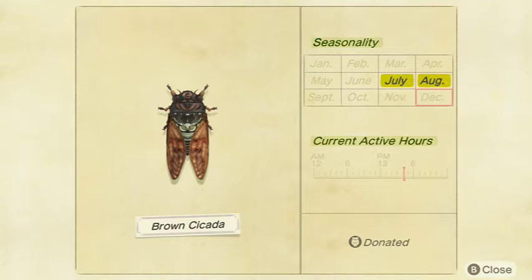Most of the cicadas aren't that rare. There's really only the cicada shell that is rare. The brown cicada, the robust cicada, the giant cicada, the walker cicada, and the evening cicada are pretty common. So you shouldn't have much trouble finding the brown cicada.